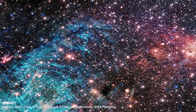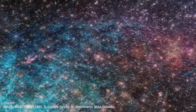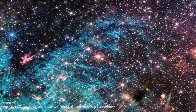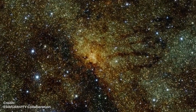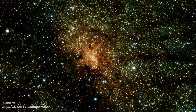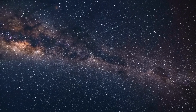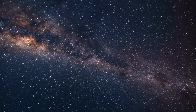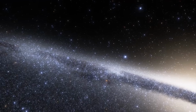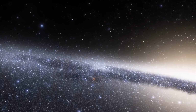The analysis of this new Webb image of Sagittarius C, captured by an international team studying star formation in the galactic center, or Milky Way's heart, is being led by Samuel Crowe, an undergraduate student at the University of Virginia in Charlottesville. "We are seeing lots of features here for the first time," Crowe said in a statement, reflecting on the superior resolution and sensitivity of the 6.5-meter mirror of the largest space telescope ever launched.